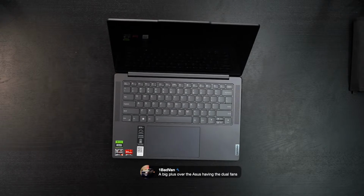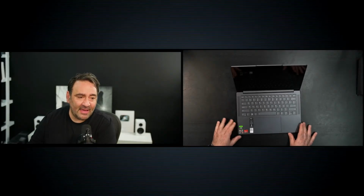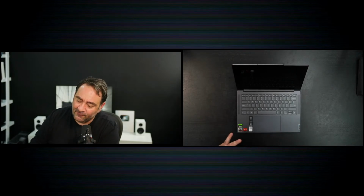One Bad Van says, a big plus over the Asus having the dual fans. Yeah, that was the other thing. But keep in mind on that particular unit, it didn't have any kind of discrete GPU. It had integrated Iris Xe graphics. But I do have one coming next week. I'm curious to see how the internals of that are. Hopefully there'll be a second fan to help with the cooling, especially with the discrete GPU option. It might even be the same 3050 that we have in here. Again, not the most powerful GPU, but it's definitely something to help enhance some video editing, Photoshop, maybe a little gaming on this, and so forth. We'll have more on that very soon.